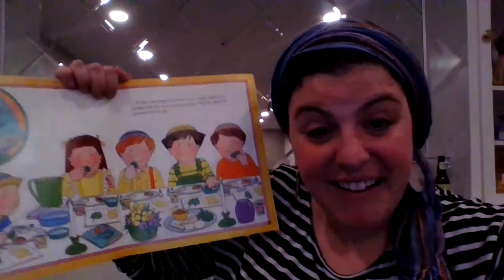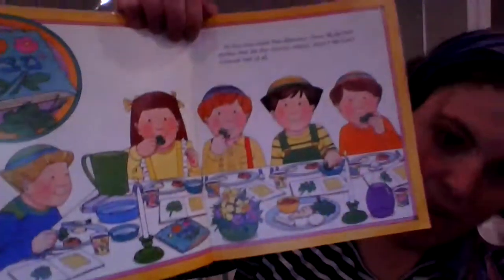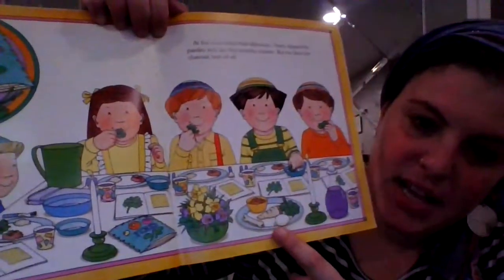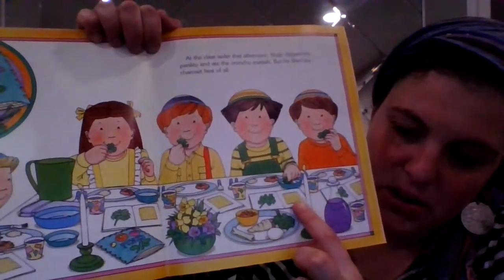the best of all. So everybody, you can see their seder. One day we'll be talking about the Seder plate that you see right here, and everybody has their books, their Haggadot.